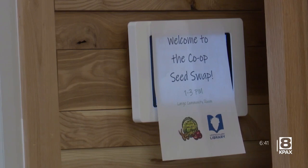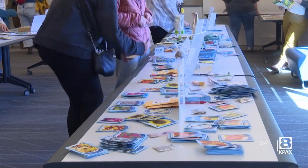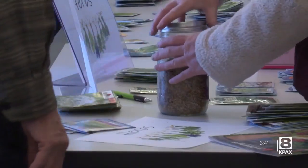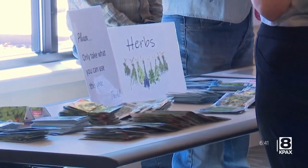This event is a collaboration between Helena Community Gardens and the Lewis and Clark Library. The seed swap is a way to kick off the spring season with the community. I mean, what's more exciting than spring, and if you're a gardener, you know, going to pick out your seeds or buy your seeds, and this is just a great opportunity for people to get seeds for free.